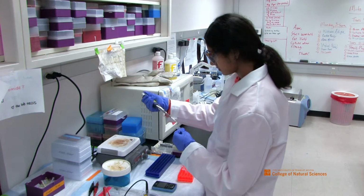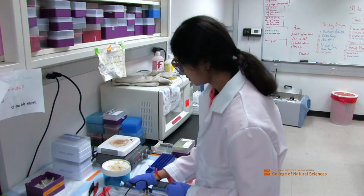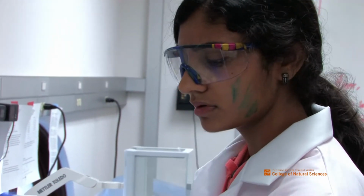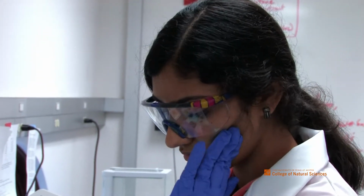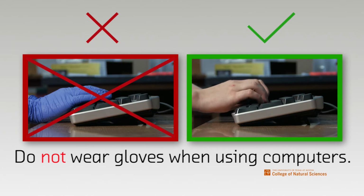You do not necessarily have to spill the chemical directly on your skin to be exposed to it. A contaminated object can serve as a vehicle for exposure. A contaminated cell phone can cause a chemical exposure. Accordingly, you should never text with gloves on or use your cell phone or iPad in general while wearing gloves. Due to the risk of exposure, it is also advisable to not wear gloves when using computers. If your gloves are contaminated and the next person uses the computer without gloves, you could accidentally expose your lab mate to chemicals.